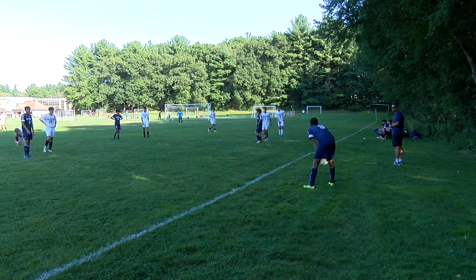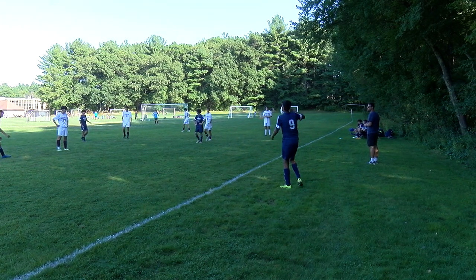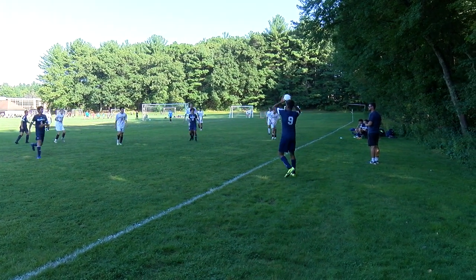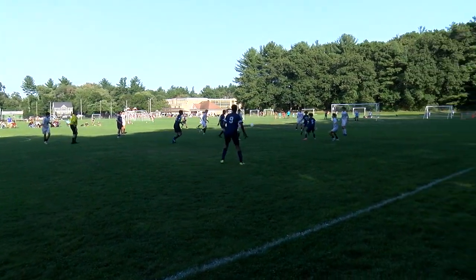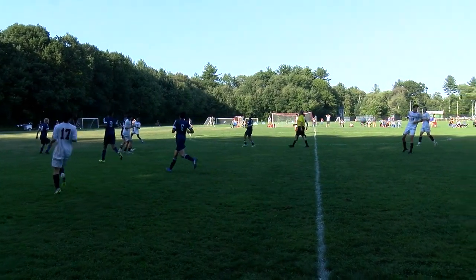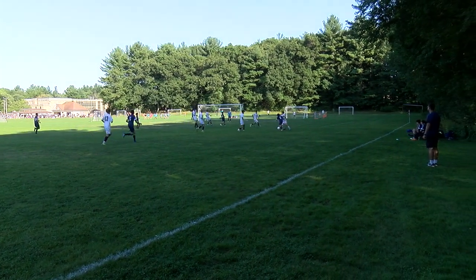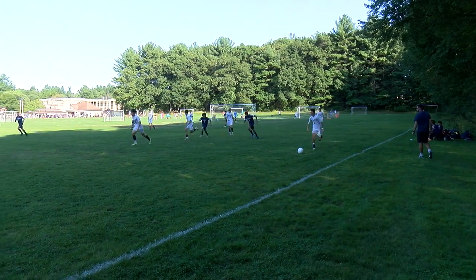We got Knox coming off with a bit of a ding. Looks like his right wrist, or left wrist, or his left hip. Hopefully he'll be okay. All right. I guess we have all the juniors now on the team. They're on the field. There you go.